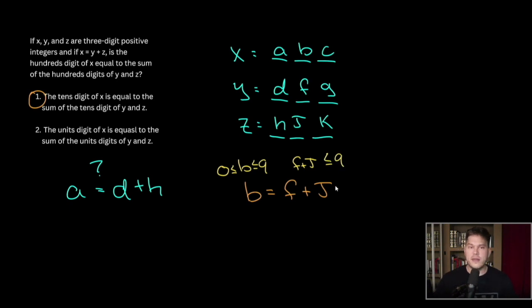And this is important because if f plus j was greater than 9, like let's say f was 6 and j was 7, that would sum to 13. And we would have a 1 that would carry over to our hundreds place. So since f plus j is going to be less than or equal to 9, we're not going to have a digit carried over to our hundreds place.